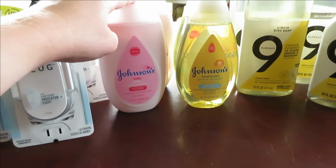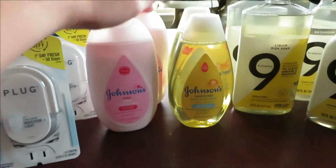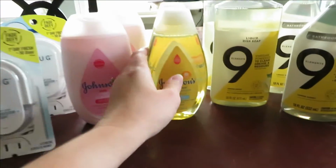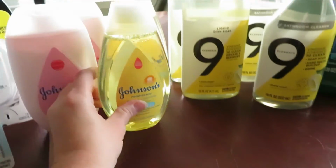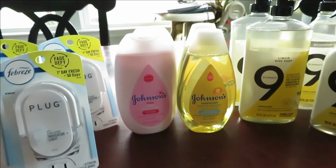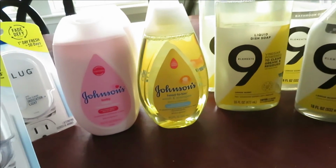And then from the Smart Source $5.23 there was a $2 off coupon, which made each of these 99 cents each. So that was a really good deal, because for this brand I feel like 99 cents for a 10.2 fluid ounce bottle is a pretty good deal. So I got those, and I'll be giving those away to my niece because she's having a baby this year, so that will be for her.